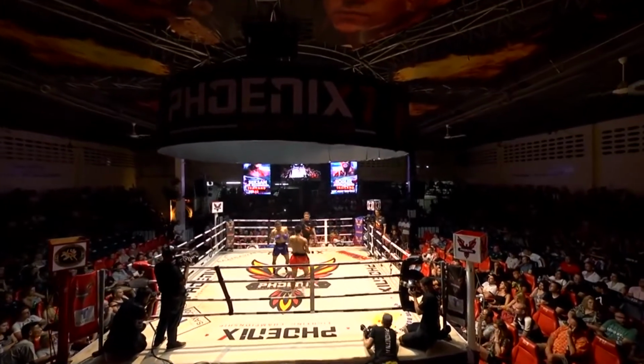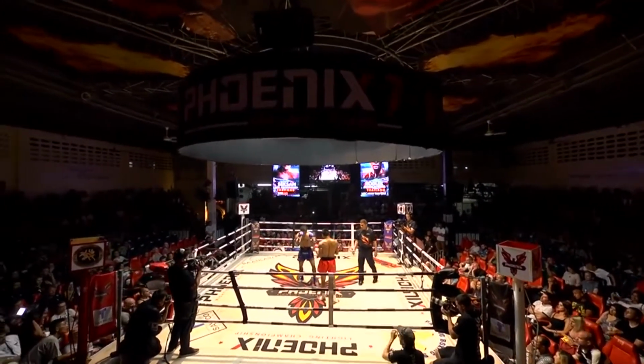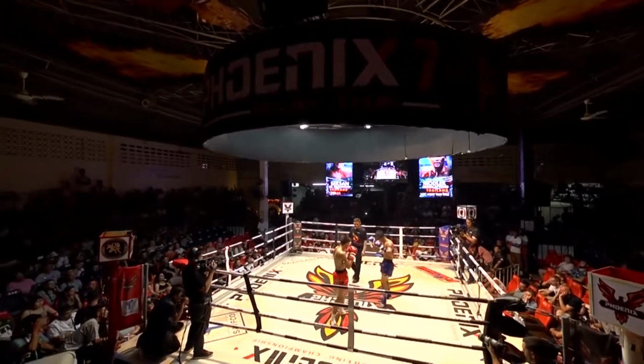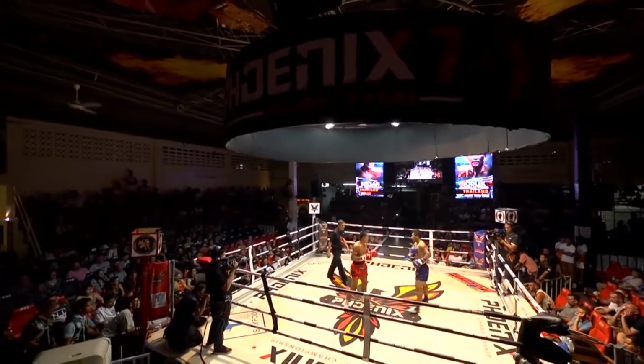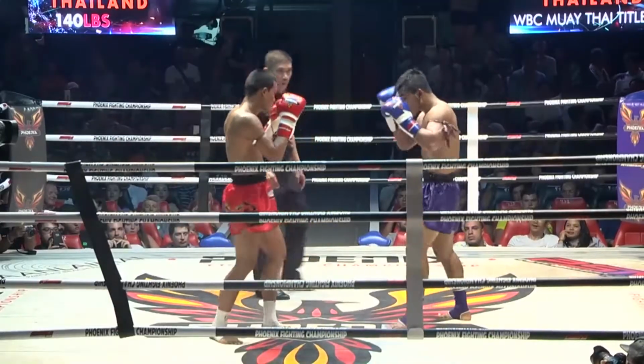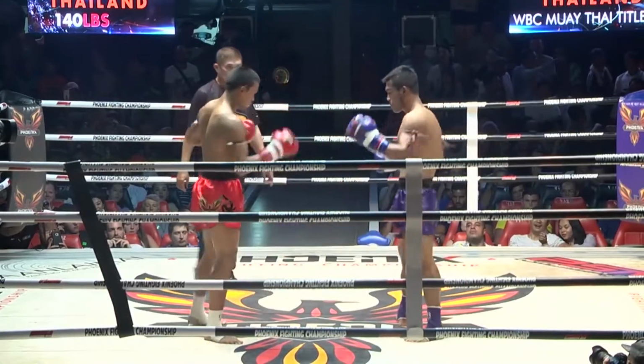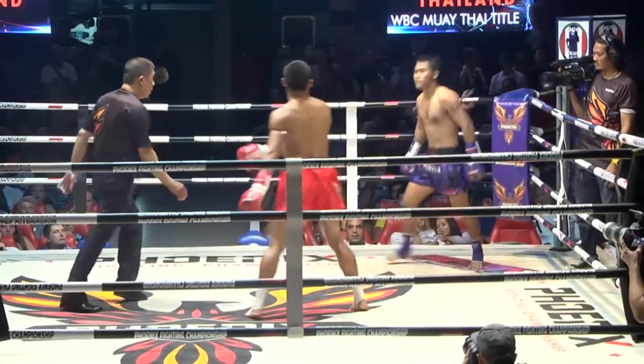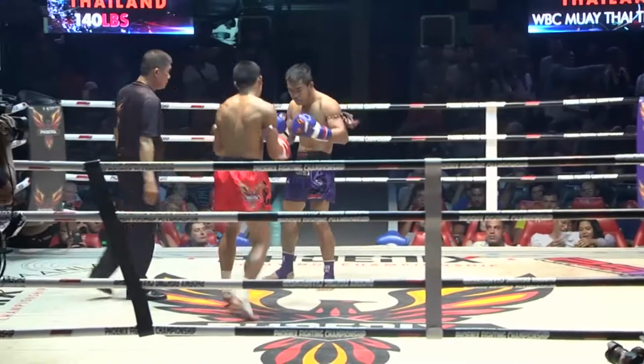Both fighters attacking tentatively here, not really linking any combos together. A feeling out process right now. But good aggression here in round one. Love that body rip there by Seksan. Inside leg kick, outside leg kick. Rodlek trying to get some success here.